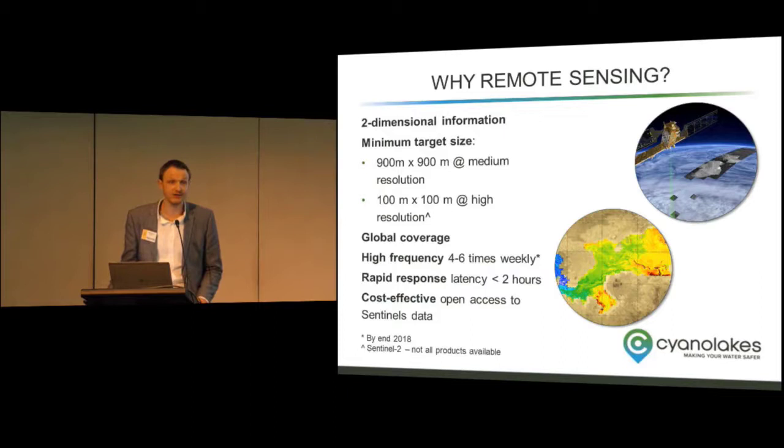Global coverage as well. There's no limit to where this can operate. And by the end of this year, we're looking at a 4 to 6 times a week frequency of observation, which is completely unprecedented when you compare it with anything you can do in situ.